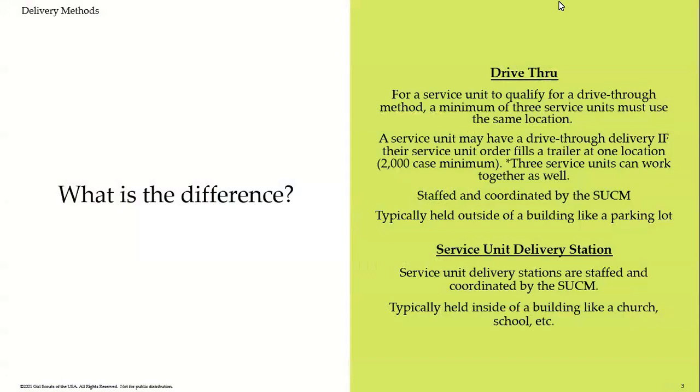So we have two different kinds of delivery, and a lot depends on what your service unit has done previously and how they would like to proceed in the future. So our orders have been getting a little bit smaller because of the pandemic. And so some service units that may have gone one way have changed to a different kind of delivery. So we'll start at the bottom here on the list, if that's okay, with the service unit delivery station.